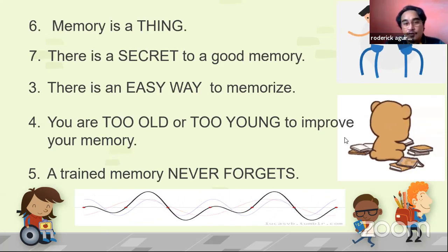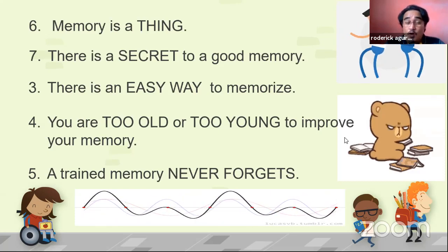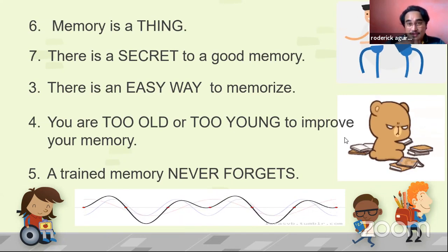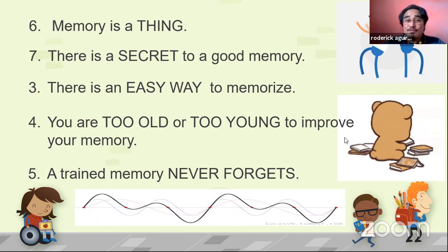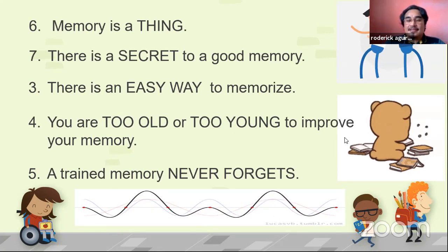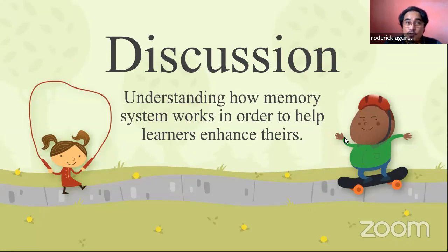Okay, so we all individuals have a capacity to acquire information, store information in unlimited capacity. All right. So those are the myths, and then we're going to test all those myths and we're going to bust them as we go through our discussion.